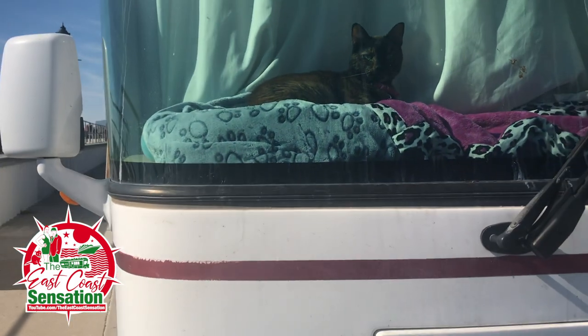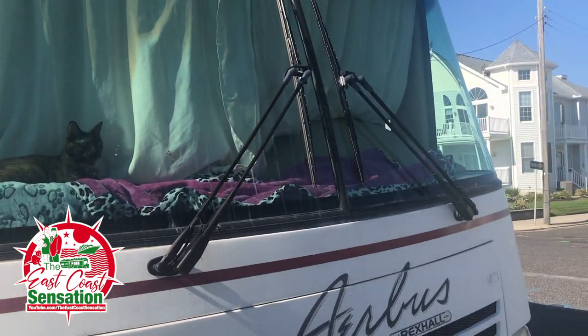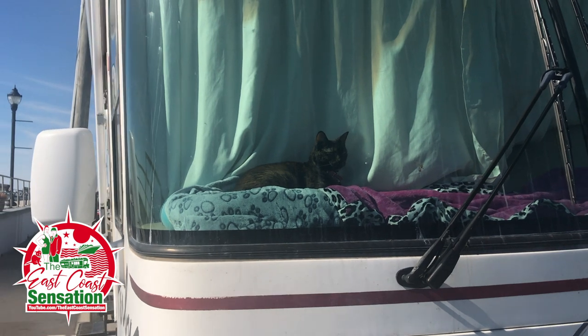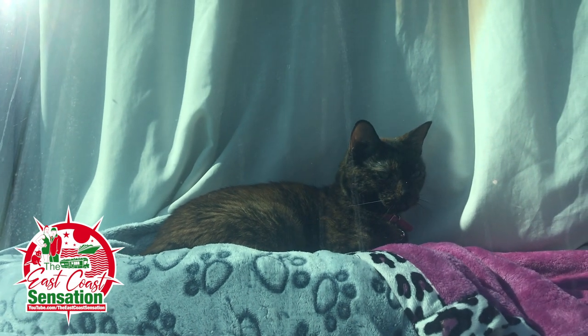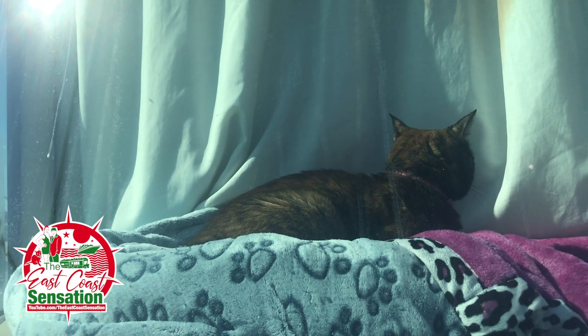Huh? She's relaxing in the window. She loves the window. She walks all across when I'm driving at 70 miles an hour. I want to kill her. Oh, right? Pretty girl? That's our Savannah. Relaxing. Enjoying Brigantine.